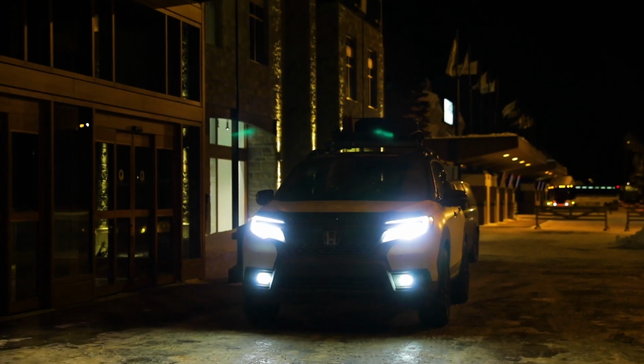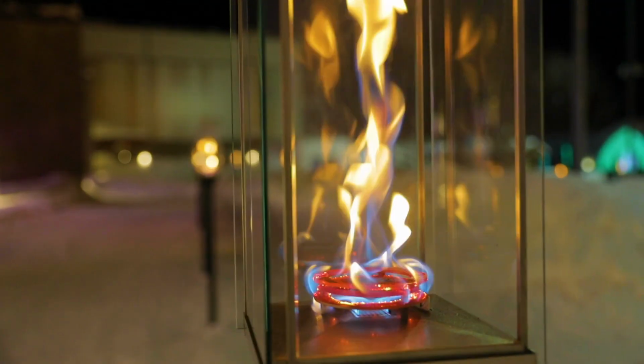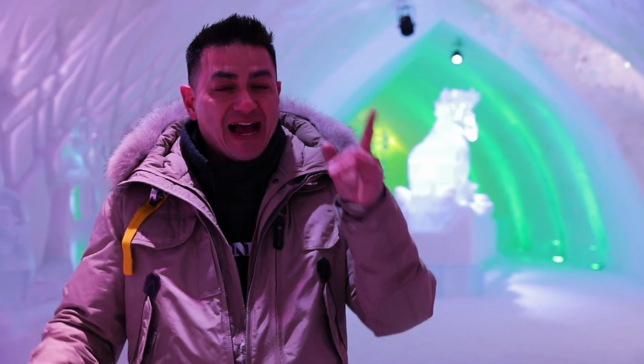Quebec City has no shortage of great hotels and resorts, but there's one that is particularly special and celebrates the Canadian landscape like no other. Welcome to the Valcartier Ice Hotel.